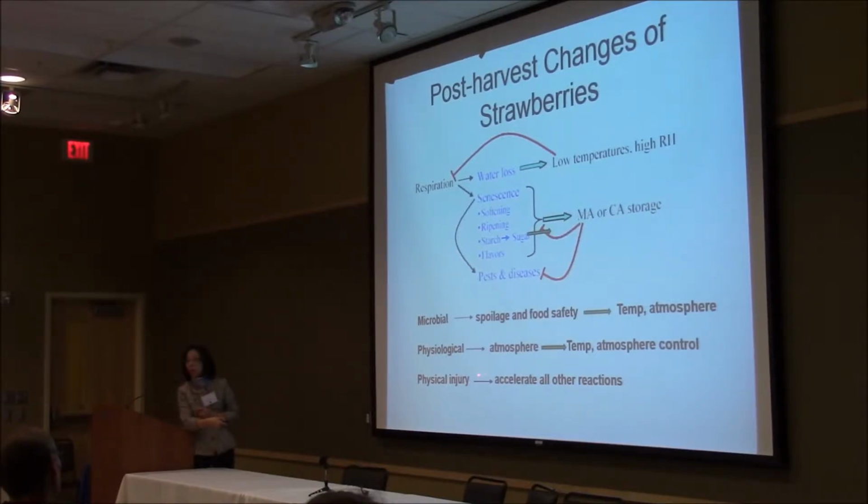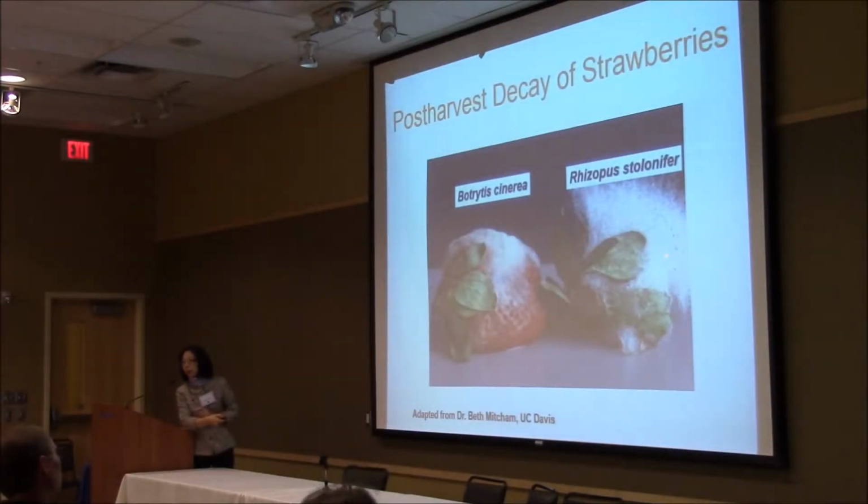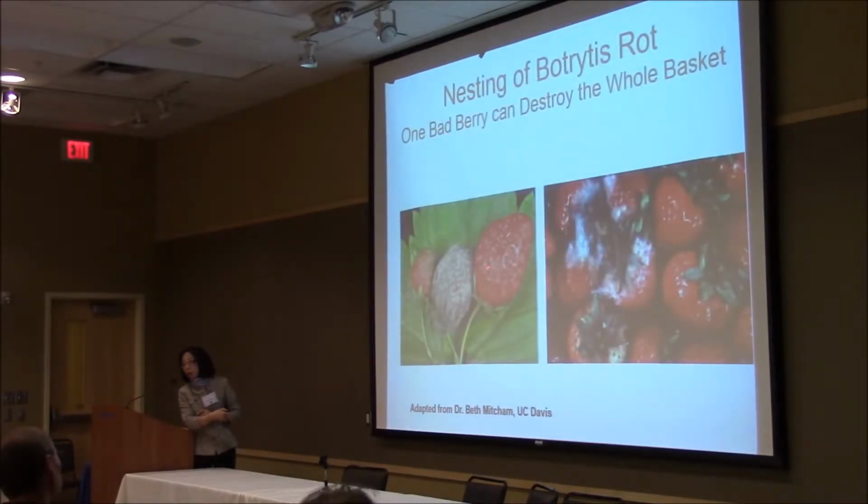Plus the physical angle. If any berries have physical injury, it really speeds up all this respiration and microbial growth. So because of this, when we develop post-harvest handling procedures or technologies, we need to account for all these factors. I believe you all are aware of these fungi issues. They are one of the major issues leading to quality deterioration, shortening the shelf life. The worst part is when it happens, it impacts all surrounding fruits.